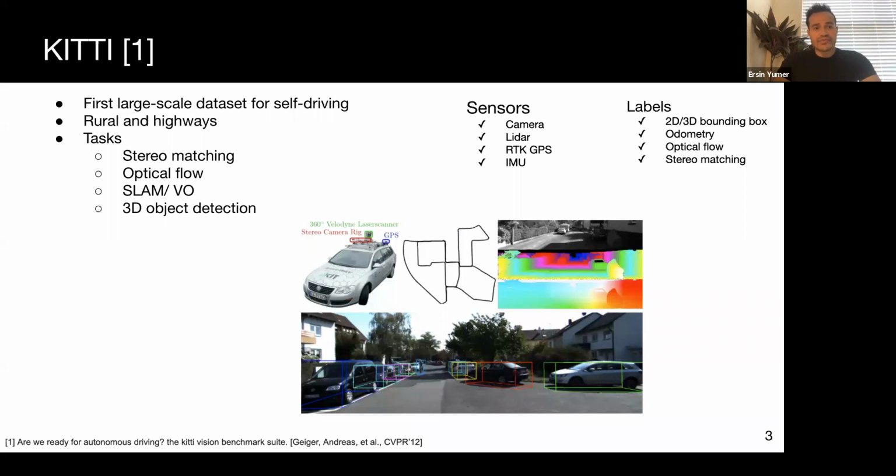Such a collection of sensor data enabled research on many canonical tasks in vision and robotics, including stereo matching and optical flow, 3D visual geometry and SLAM, and 3D object detection. It has been the key to progress in self-driving car technology research for almost a decade.